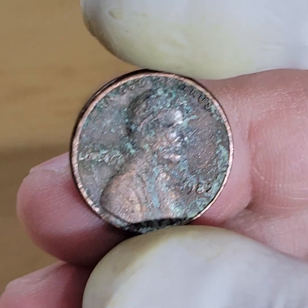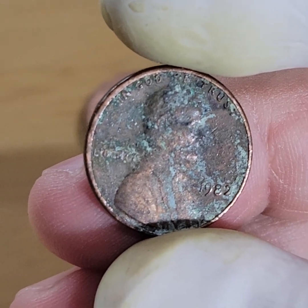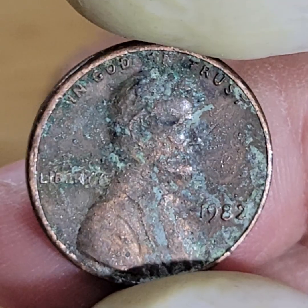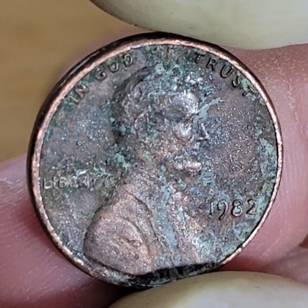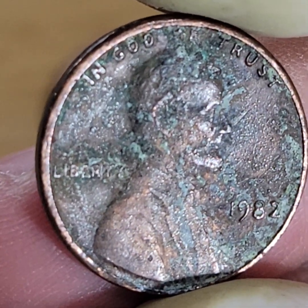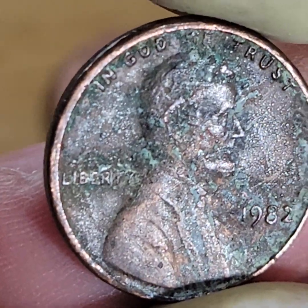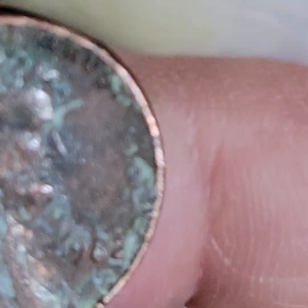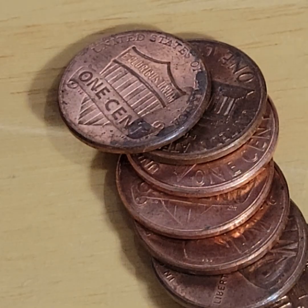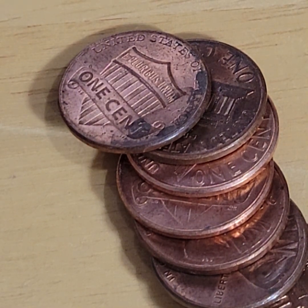I don't know why this thing is doing that. My screen got messed up. All right, whatever, I'll just keep it like that. I don't care. It went to a different look. I'm afraid to touch it. I don't want it to shut off. So it's an 82 zinc. I think that's a Philadelphia large date. So I have to look at it under the loupe.